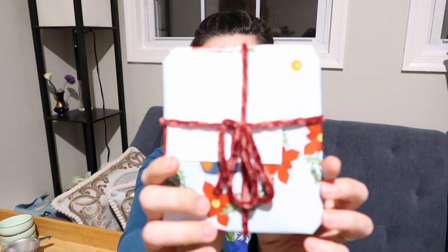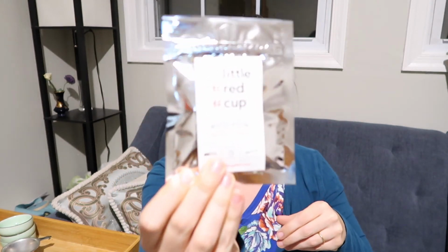So it's day 11. So I'm gonna open my Advent calendar treat. Ooh, we have another double wrap. It's cherry blossom washi tape this time, instead of cats. Ooh, this is the Little Red Cup White Peony Tea.